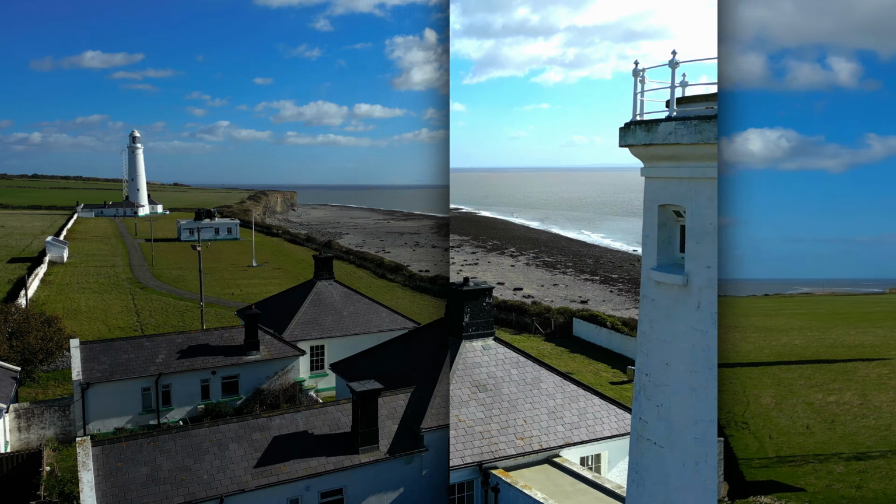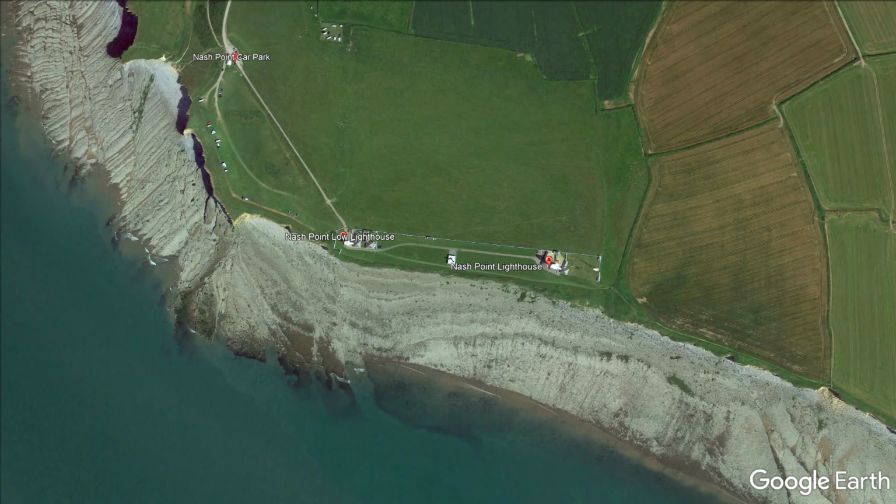Welcome back. This is Nash Point Lighthouse. We stumbled on this place when we were out in Newport. Let's take a look at Google Maps, show you where it is. As you can see, it's in South Wales, not too far from Cardiff and Newport.